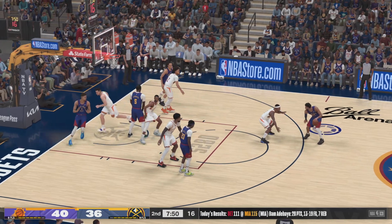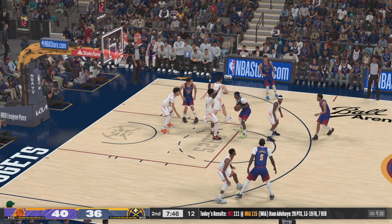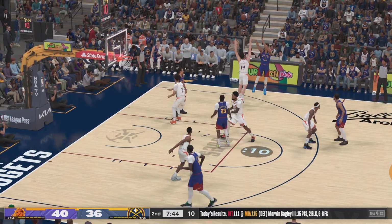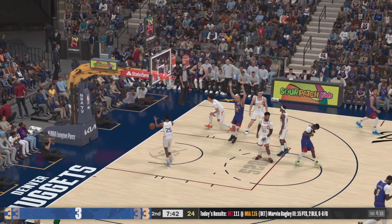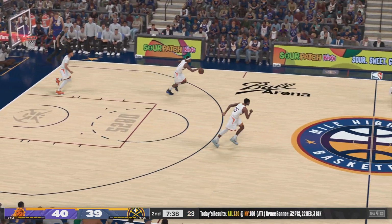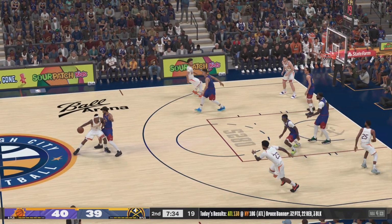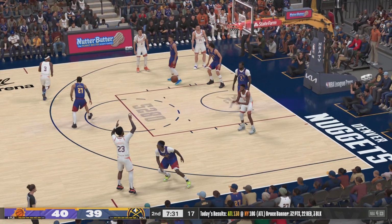Murray outside. Pass to Caldwell Pope. Outside, Porter. Launches a three. His second shot goes in. Off to a good start. Two for two. Just sensational form and touch on display from Porter. When he gets any room to shoot from deep, he's looking to fire.